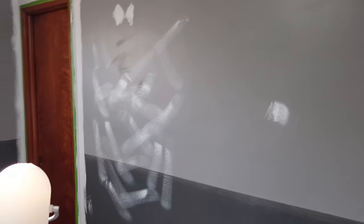Wall 2 and 3 are cut in. So all cutting in is done. Don't mind my Picasso over there, I was just cleaning the brush out. And what the heck happened over here?